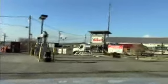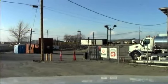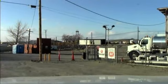'39 Ford up there. Here we are at the Rebel gas station in Phillips. Crow is here to greet me. See a lot of the hoists out here.